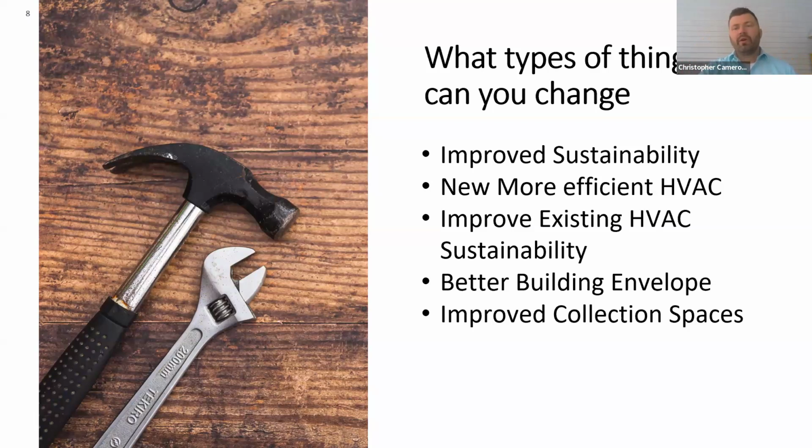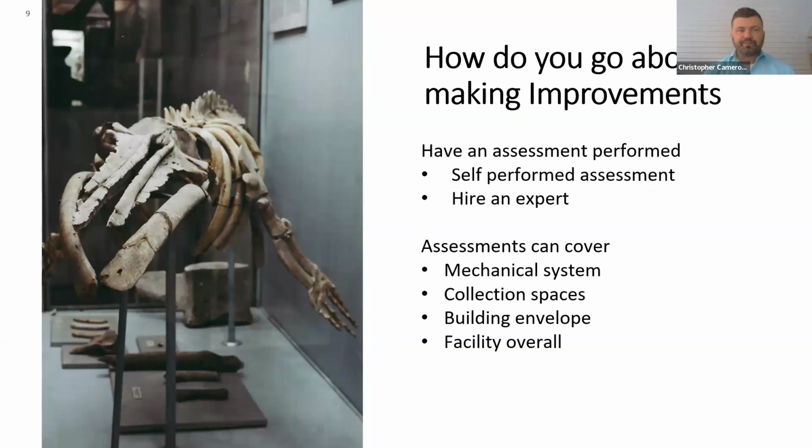So you got this, you understand where you want to go. You understand, the data has told us this. What do we do next? Now that you start getting that data, the next step is you want to go about making improvements. How do you do that?